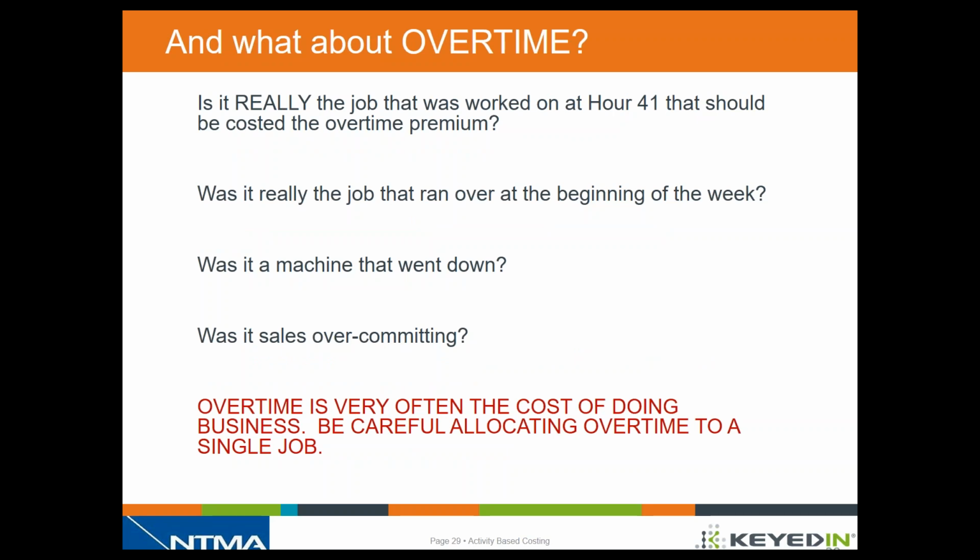So then we finally get to the point of, well, what about overtime? We all know that you do it, so how do we allocate that portion of cost to the work orders that we're running? Now, I take the position that the challenge with overtime is that it's not always the job that ran on hour 41 that should be penalized with that overtime premium, right? We should definitely capture overtime. That's an additional cost to us, but how do we allocate it to the appropriate job? The challenge is very often that the job we're running on hour 41 may have been caused because we underestimated the job that we ran on Monday morning. Or maybe it was because a particular machine went down.